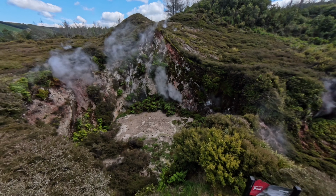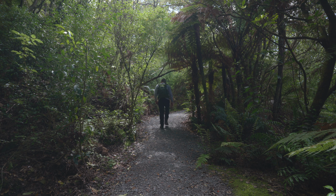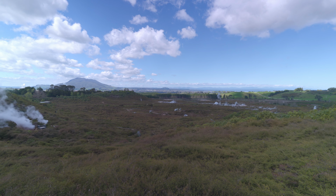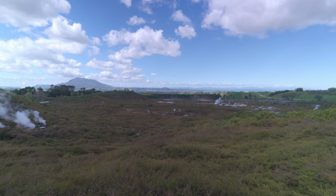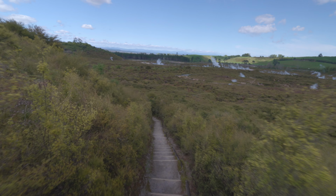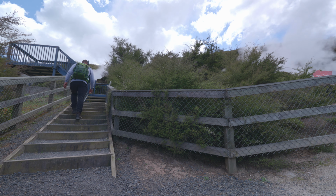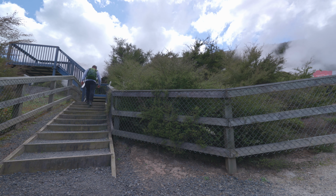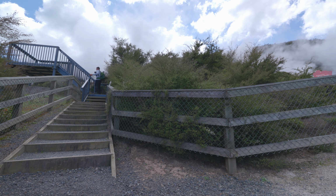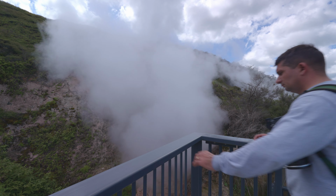The geothermal activity at Craters of the Moon is dynamic, meaning the landscape can change over time as new vents appear while others close up, giving it an evolving, almost breathing appearance. One of the most mesmerising parts of Craters of the Moon is the soundscape created by the geothermal activity. The fumaroles emit a constant eerie hiss, and occasionally you can even hear small hydrothermal eruptions nearby, adding to the otherworldly atmosphere.